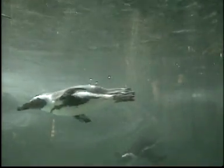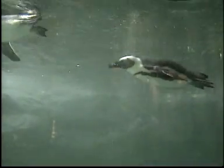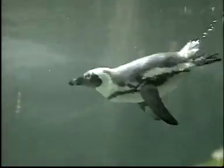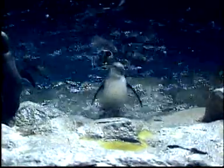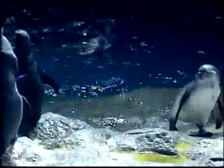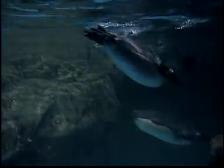Have you noticed the shape of the penguins when they are moving in water? Penguins adopt what we call a streamlined body shape when they are moving in water. The streamlined body shape helps them to move easily through the water. When they're on land, they no longer keep their streamlined body shape. They look a little clumsy on land, don't they? So with the streamlined body shape and the flippers, penguins have adapted well to moving in water.